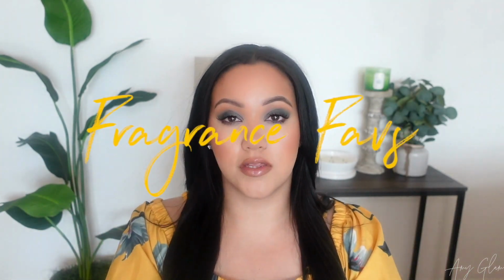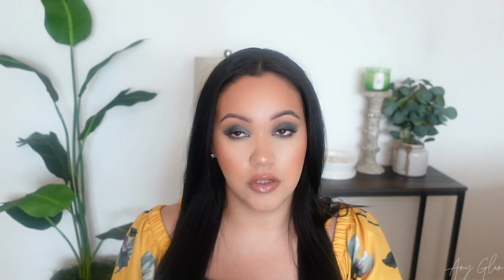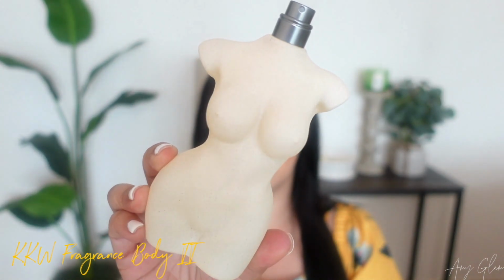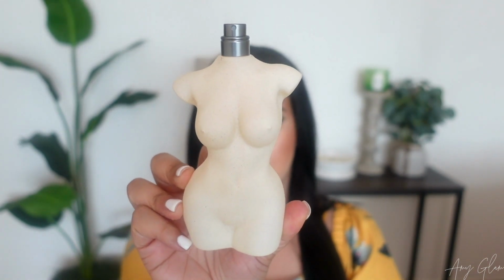I'm going to start with the fragrances first. The first fragrance that I was completely head over heels with this month, and I did not expect that at all, is KKW Fragrance Body 2. This right here, just wow. I was not expecting to love this as much as I do.